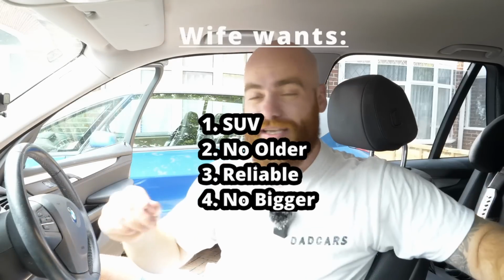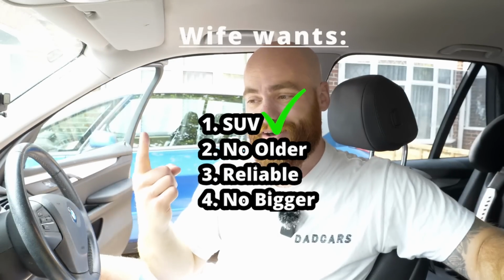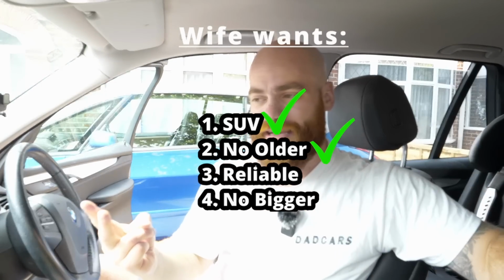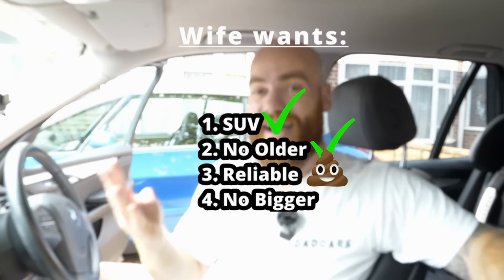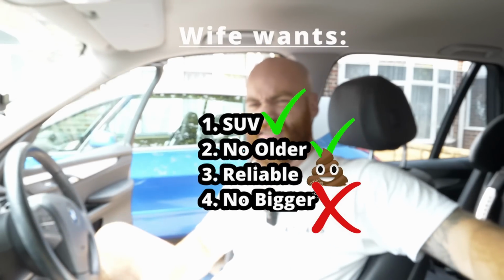And yes, although these Range Rovers are an SUV, they are the same age as a third generation X5, they don't have as good a reliability reputation as these, and they are actually bigger. But 2 out of 4 isn't bad, is it? So before we move on to see if I can even get a decent insurance quote on one of these, let's have a look at the classifieds and let me show you just how cheap they are.